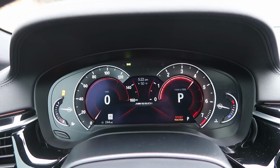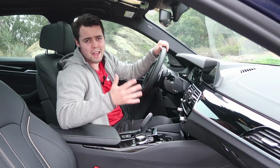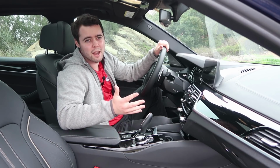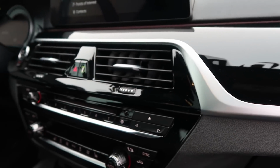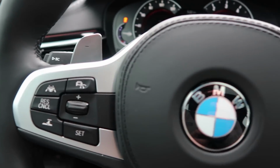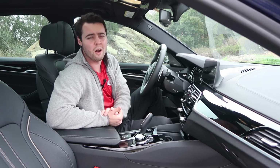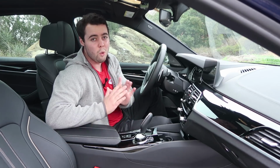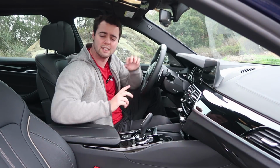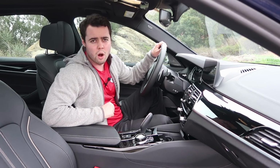The interior of the M550i is nice, but not awe-inspiring. On the dash and seats and pretty much everywhere you can touch, it's covered in black Dakota leather. But honestly, I would suggest upgrading that, spending $1,000 more to get black Napa leather. One, it's nicer quality, and two, it gives you this lovely contrasted diamond stitch pattern on the seats that makes it look a lot more upscale.